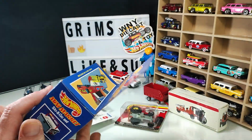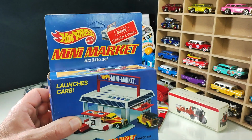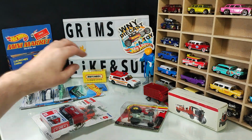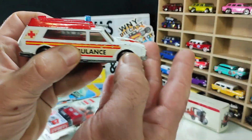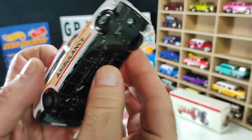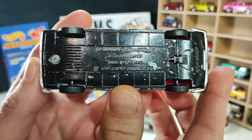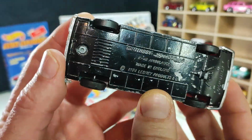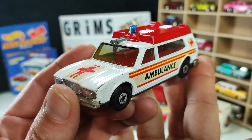Very nice find. Thank you so much, Karl. Next up, we've got Scott. Scott helped me obtain this Matchbox King Size K-49 ambulance, 1974.